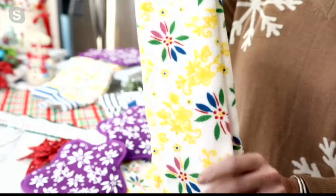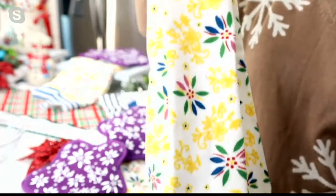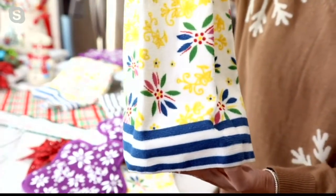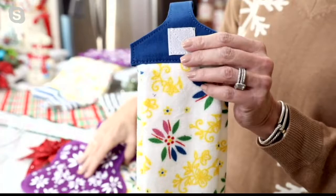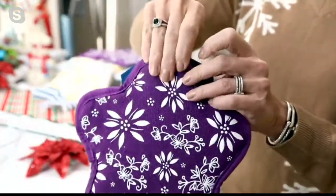Let's talk about the towel portion right there. This is a nice big towel, and I love how even at the bottom we give you that detail. But again, hook and loop closure on the towel. You can put this around your belt loop or around your apron, but it's a set of 2.